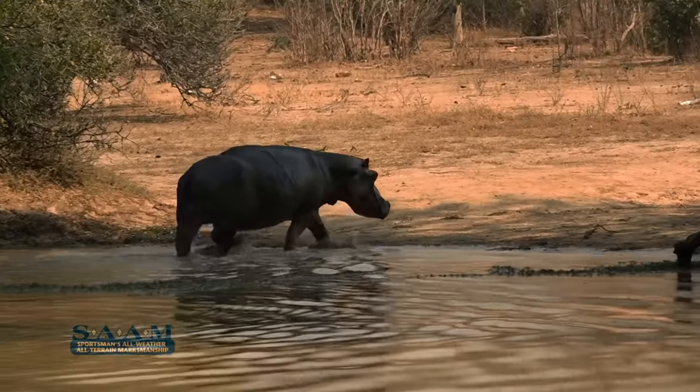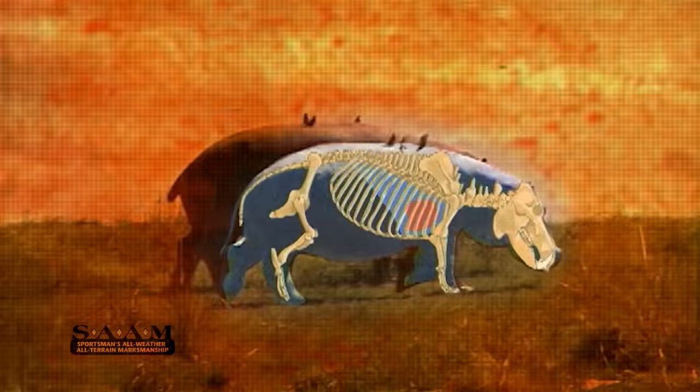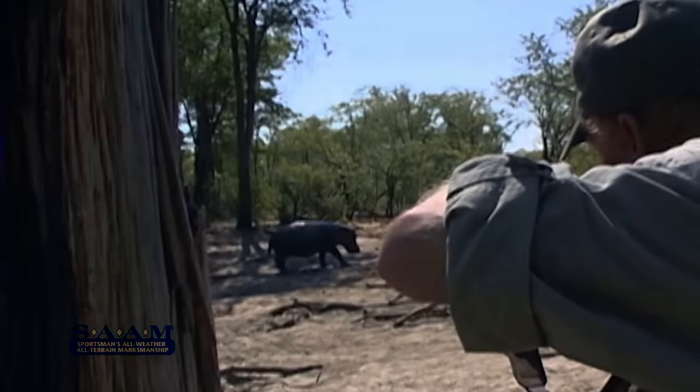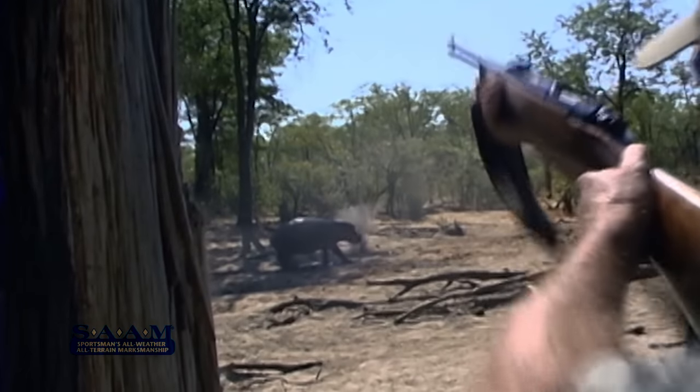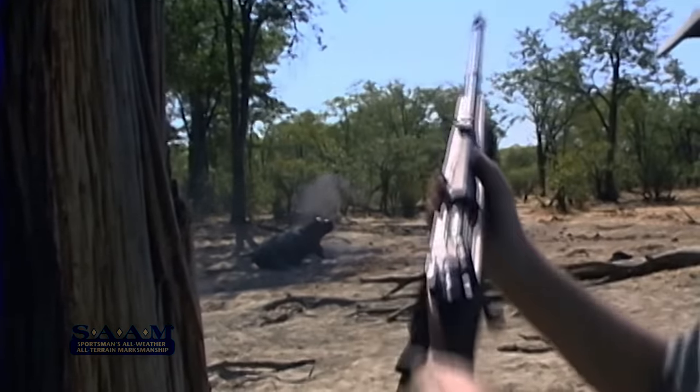For a hippo found on land, a heart-lung shot can be considered. Place your solid bullet between one-third and one-half up the body, using the rear edge of the front leg as your vertical line. If distance permits, a side brain shot on a hippo on land will bring him down instantly, but you better be close.